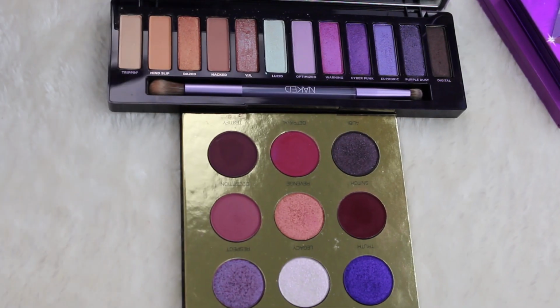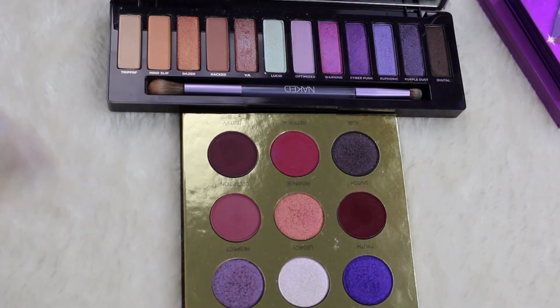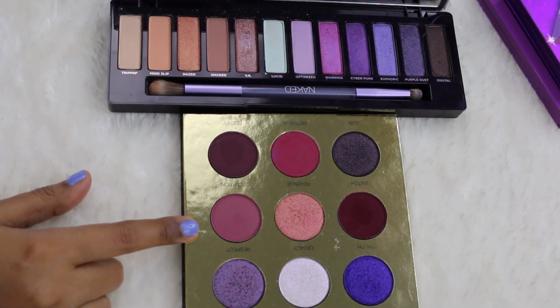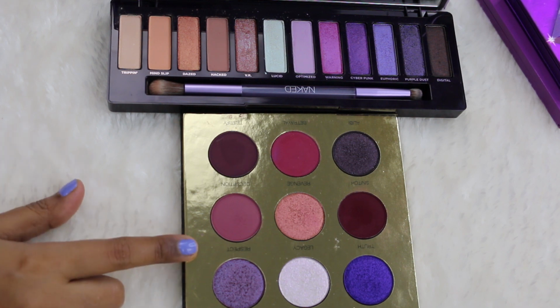So here is the Color Drain Power palette. This is I think my most favorite purple palette. I just love the tones in this palette. The intensity is just superb. Again, if we have to compare, I will prefer the Power palette because of the mattes. There is a range of matte, there's a lot of depth in the colors. The pigmentation is just really good.